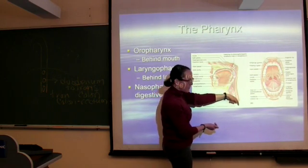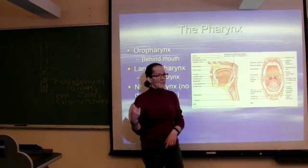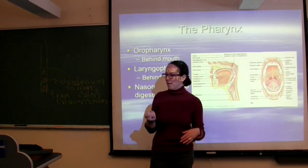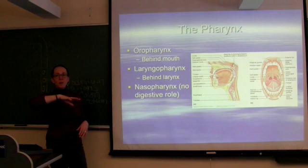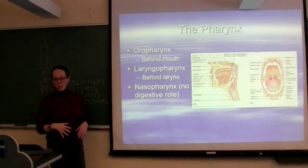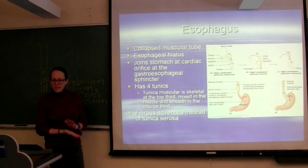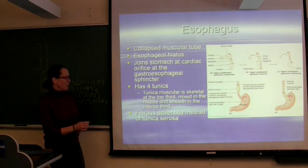Trachea, and the esophagus is in the back. Okay? So air will go into, hopefully, the trachea, and food and water will hopefully go down the esophagus. Right? And the epiglottis, of course, we know closes off the windpipe to keep foodstuffs from going down there. The esophagus is a collapsed muscular tube.